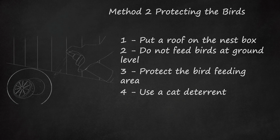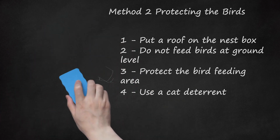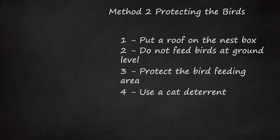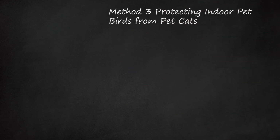Coffee grounds, vinegar, fresh orange and lemon peels, citrus-scented sprays, pipe tobacco, lavender oil, lemongrass, citronella, and eucalyptus deter cats. Apply these fragrances around the area the bird feeder is in, on the tops of fences, and around the edges of the yard. Method 3: Protecting indoor pet birds from pet cats.